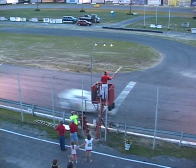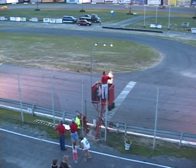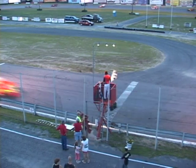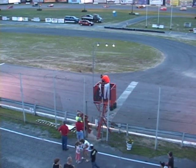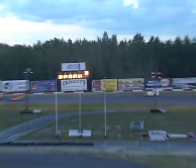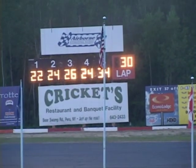George Foley 4th. Mark Lamberton 5th. 6th, Leon Gagnon. Alain Boisvert 7th. Aaron Barnaby 8th. Chris Kaye 9th. Jason Durgan 10th. 11th to Richard Tisser. 12th to the 55 of Matt Woodruff. 13th goes to the 6.